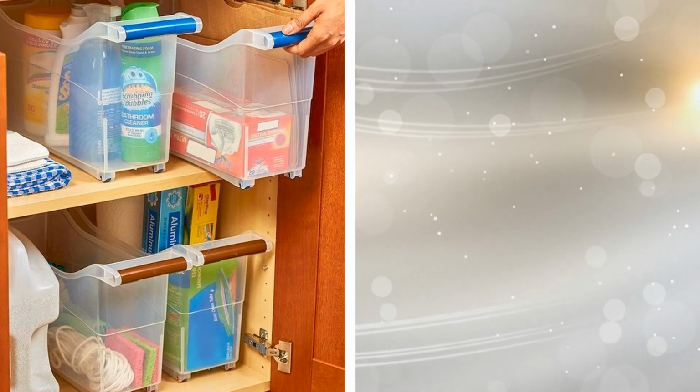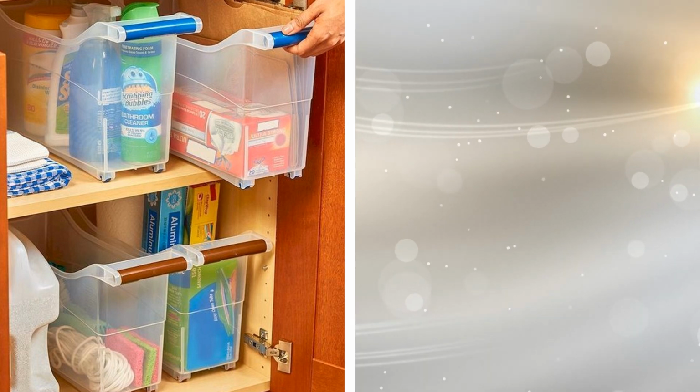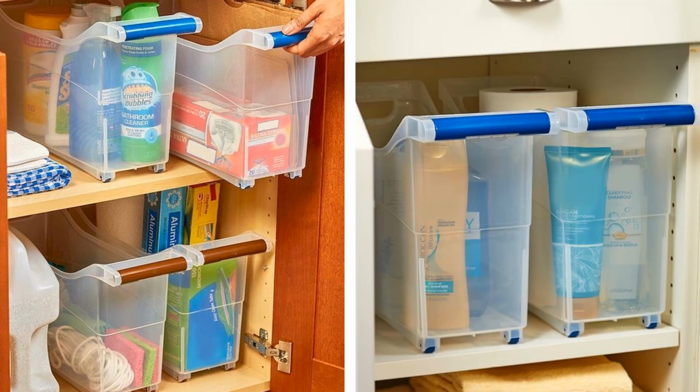7. Sometimes it can be hard to get things out of your cabinets. You've organized them, but things are stacked weirdly or overlapping, with many items pushed to the back. That's where these plastic rolling bins come into play. They're the right size and shape to fit your cabinet shelves, and since they roll, you can pull them out easily to find what you need.